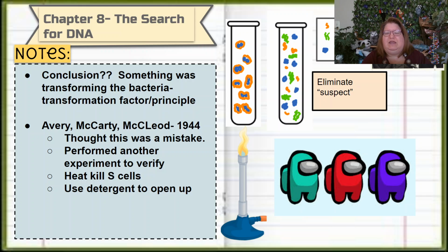And if you've played the game, you know that you and others are stuck on this spaceship and two people are imposters and they go around and they kill people. And so I wanted to use this because it actually is a pretty handy explanation for this next experiment.